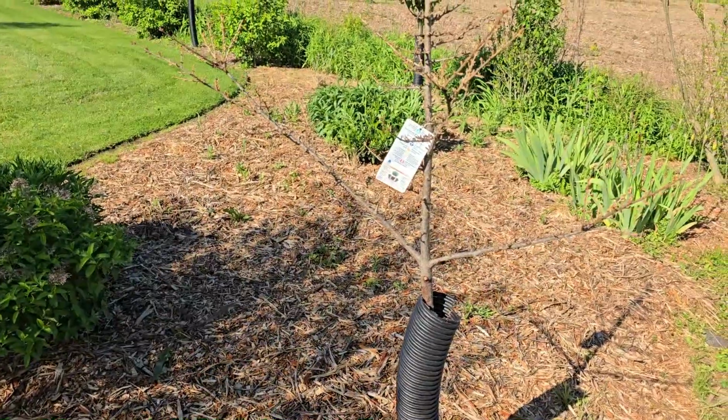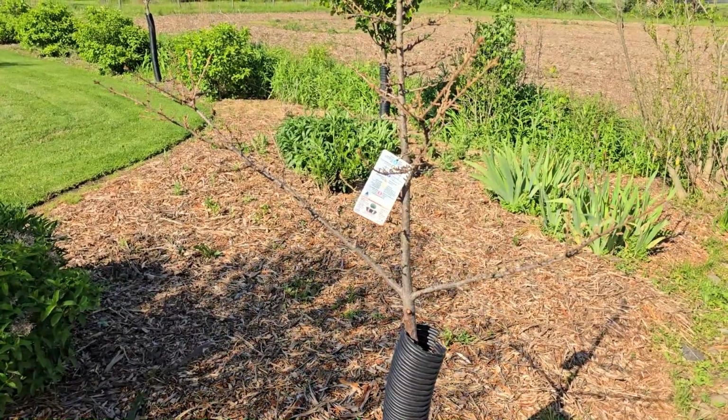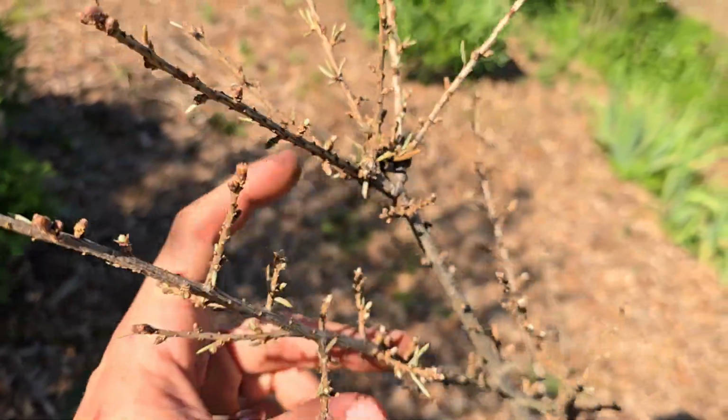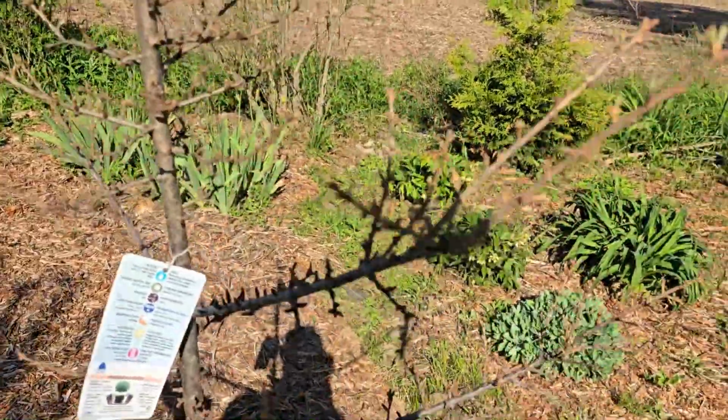I'm not sure what happened with my blue Atlas cedar. I thought it was looking good this year, and now I'm looking at it and it looks dead. There is definitely new growth on this. Does this thing shed its needles? Am I just not remembering that this thing goes bald? It's a blue Atlas cedar, so some cedars go bald. I don't know, we'll have to see what that new growth does.